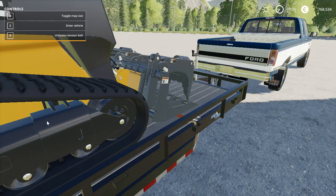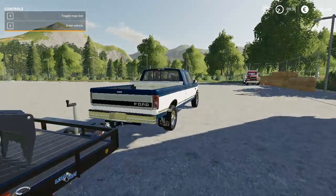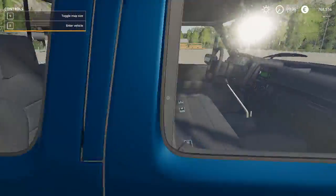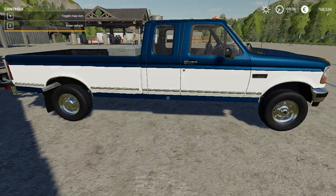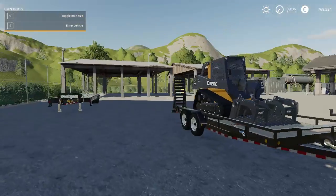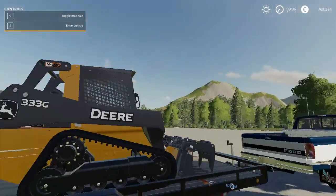Well, I got a truck. It's a Ford. It's the best truck ever built, except it's a crew cab. I can't stand crew cabs, anyway. I just like a single cab way better. The shorter frame, you know, everything.